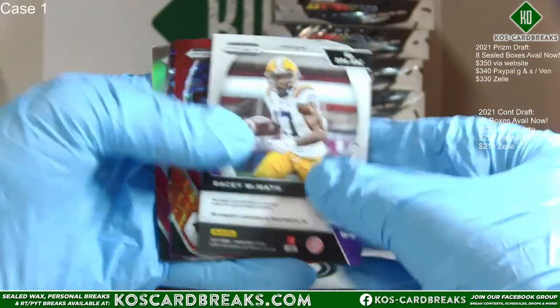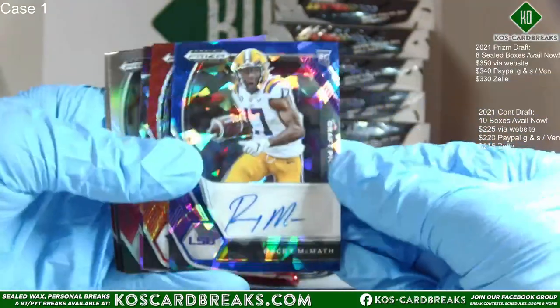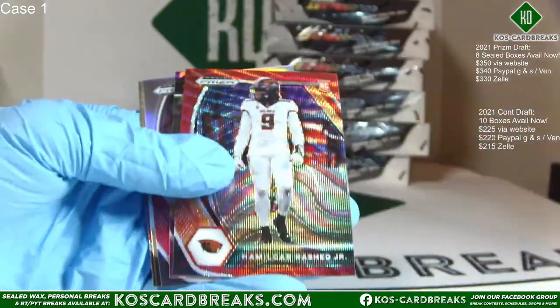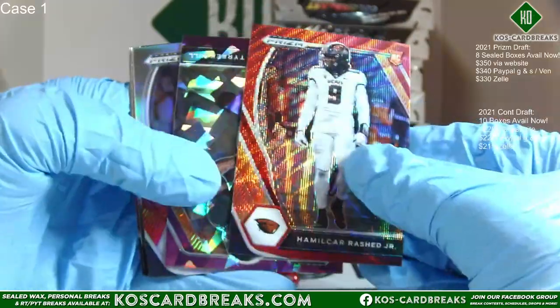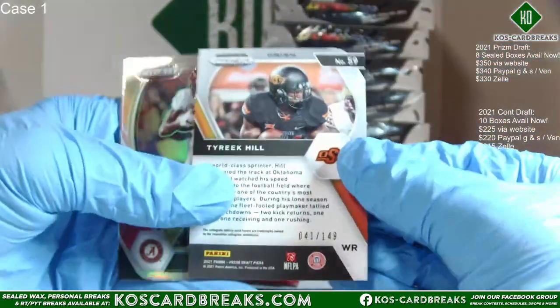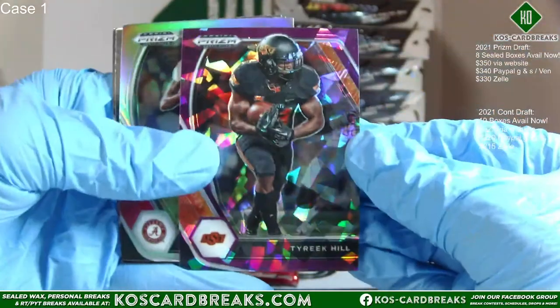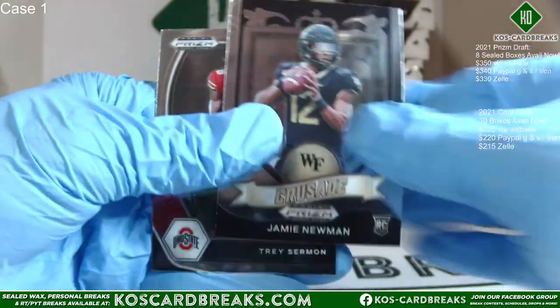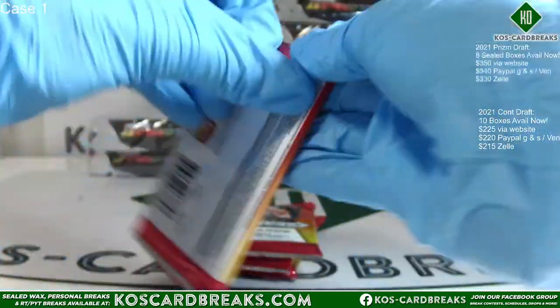Racy McMath, that's out of 75. 42 of 75 for Racy. One of the many, many fun names in this draft. 42 of 75 for the Ink. Hamilcar Rashid, red wave. 41 of 149 for the Tyreek Hill, purple ice parallel. Devonta Smith, silver. Jamie Newman and Trey Sermon, base.